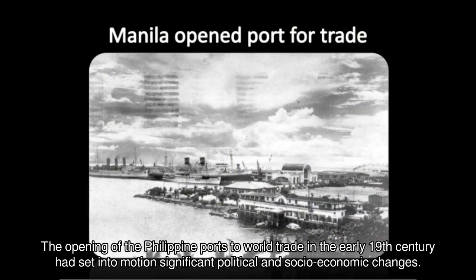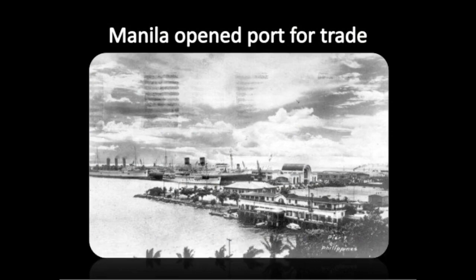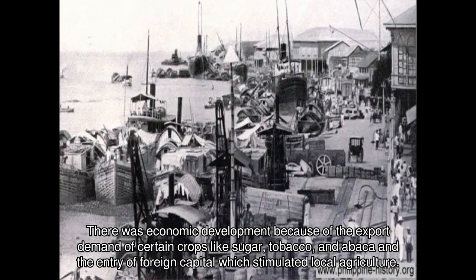The opening of the Philippine ports to world trade in the early 19th century had set into motion significant political and socio-economic changes. There was economic development because of the export demand of certain crops like sugar, tobacco, and abaca, and the entry of foreign capital which stimulated local agriculture.